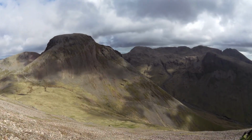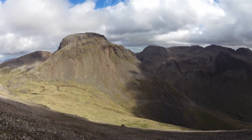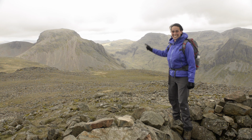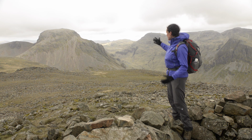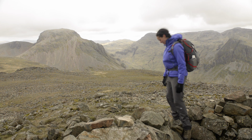So the ultimate reason to bother climbing straight up Kirk Fell is because you get this absolutely incredible view of Great Gable. That's where I'm headed. It's right in the middle of the Scawfell Massif, and you can see instantly why it's going to give you the best views in the Lake District.